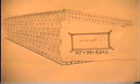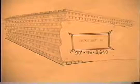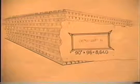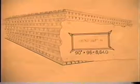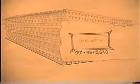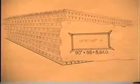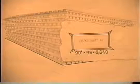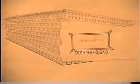Nan Madol makes no more sense than Tiwanaku. No preceding culture and no long-term development. It's like it was suddenly there. Ask a native and you'll hear 2 brothers floated the stones through the air. Like Tiwanaku, the legends insist the whole place was built in a single day.